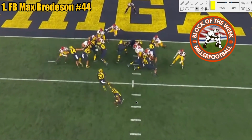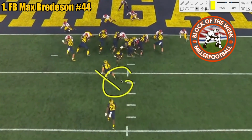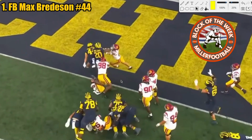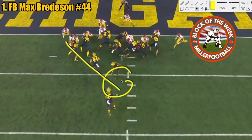Pulled a little reversal. Wasn't an NFL block, but I never did say we were only going to talk about NFL fullbacks on this series. Just awesome, awesome stuff. One more time for the road. Mr. Max Bredesen, the best fullback in the nation, at least in terms of blocking. Definitely has a future in the NFL, if you ask me.